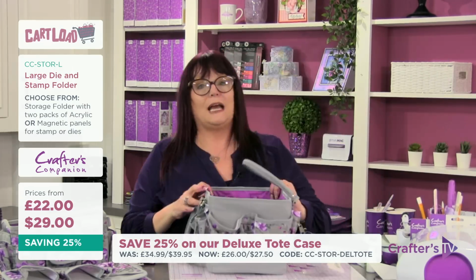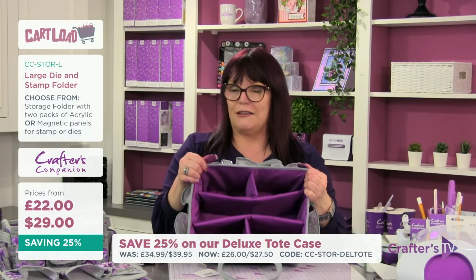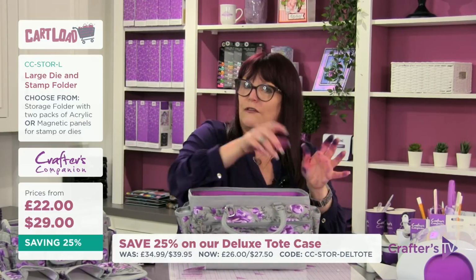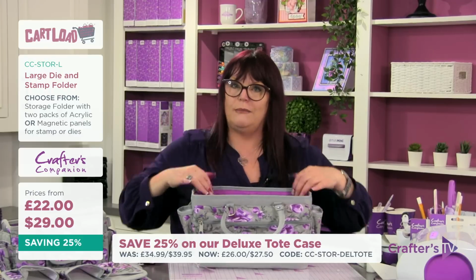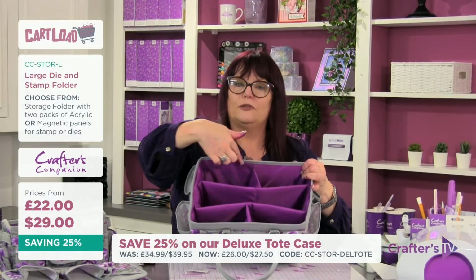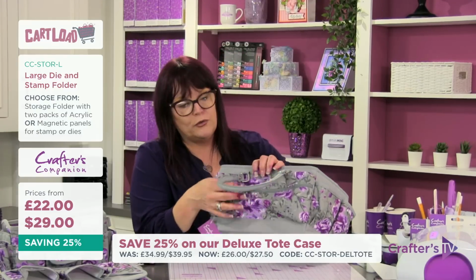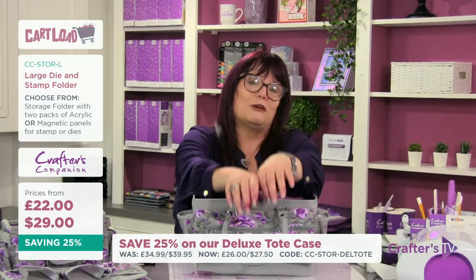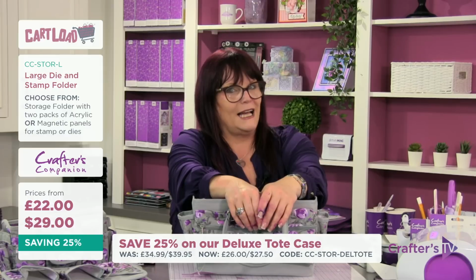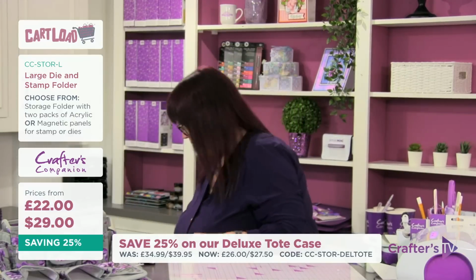However, do you know what else it holds? Your Gemini Junior. Take those panels out in the middle, because all these are velcroed, so you can velcro them in, and you've got 5 storage spaces inside. You've got a long one in the middle, these at the front and the back, pockets all the way around the side, and a zip pocket on the front. Look at the gorgeous colour. But take those panels out inside and you can fit a Gemini Junior in there. I like that. That's going to be my next purchase because I need one for mine. So that's the luxury tote bag, 25% off tonight.